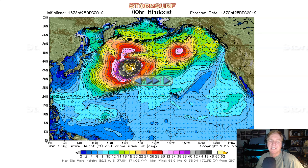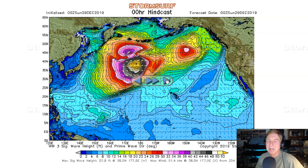Long period swell. When you get seas this high, you're going to expect 22, 25 second period swell. This is not a low energy swell. It will not be held off by anything, even opposing winds. So, and this has already happened. Anyway, we get into Saturday night, 57 foot seas. Oh, end point. Let's go back here.